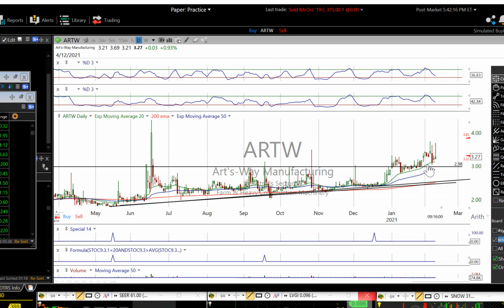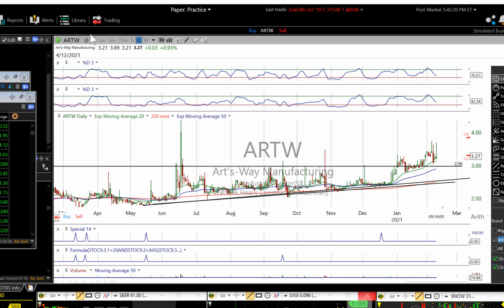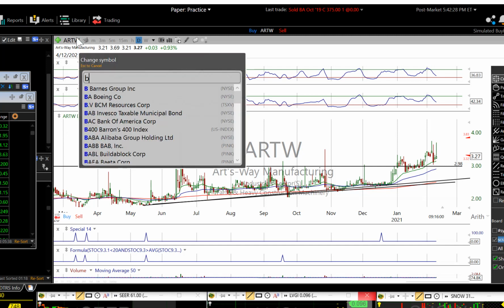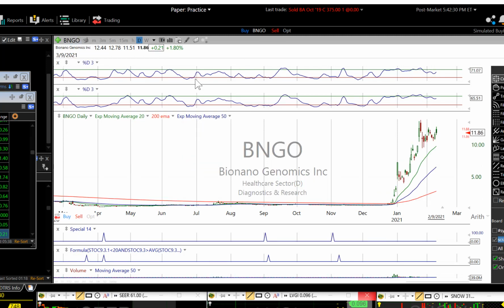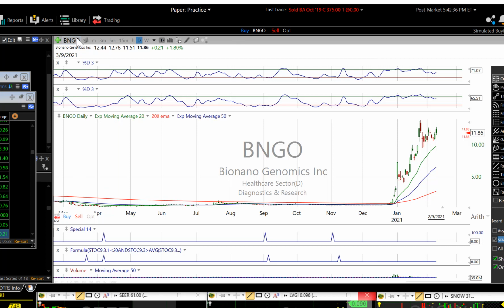Art W here. It hasn't really gotten the pop yet that I want, but I'm still in this one. I think that one's going to go. Of course, we were in the bingo before bingo was bingo. Must I remind you? We were the beginners of bingo. Bingo warrants. Had those at 13 cents.